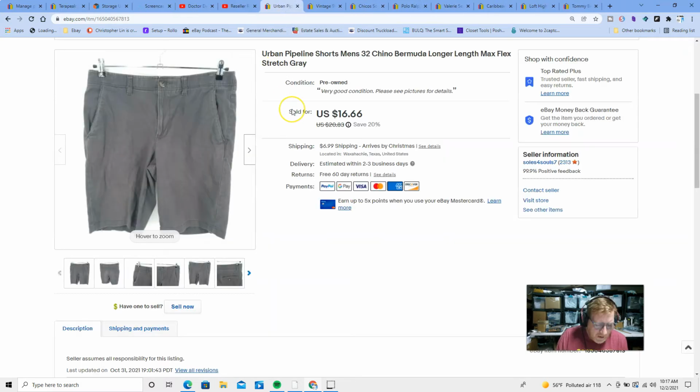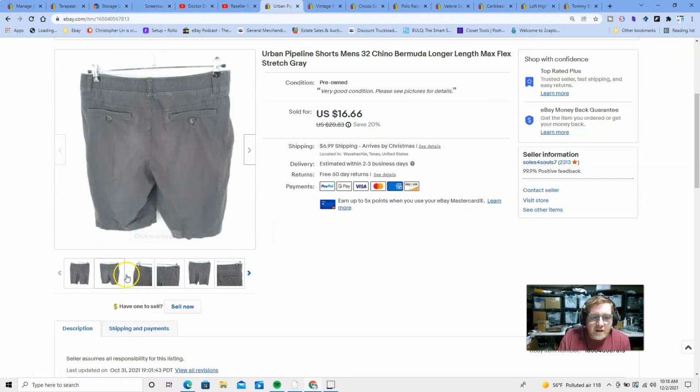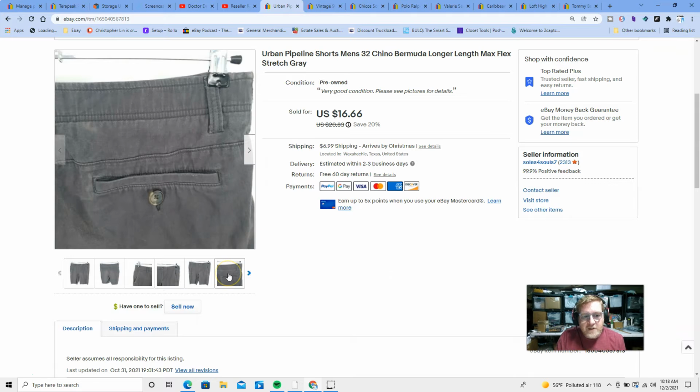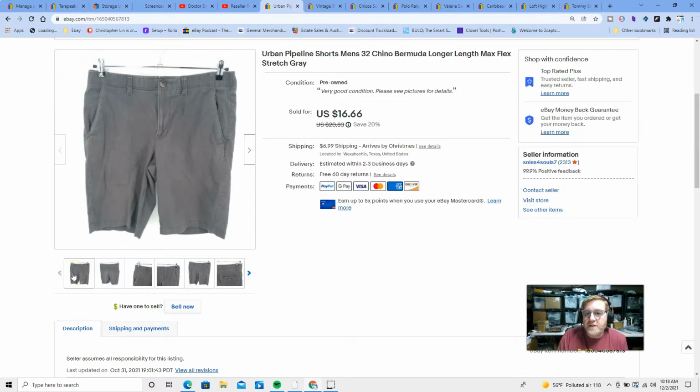Okay, next up at number 8, we have a pair of shorts. These are Urban Pipeline shorts, men's size 32, chino, Bermuda, longer length, Max Flex, gray in color. Jeans sell year round. They obviously sell a lot better in the summer than they do in the fall or the winter, but they will sell. Get all your stuff listed. These sold for 16 and change.